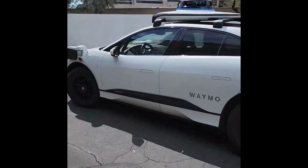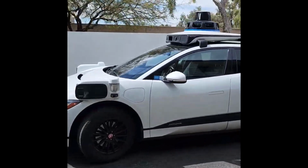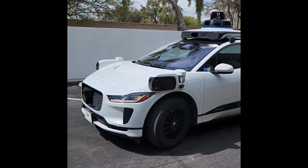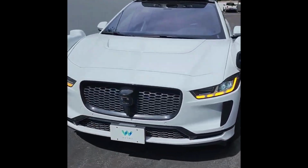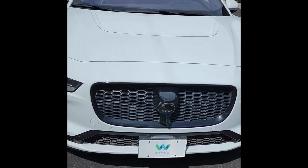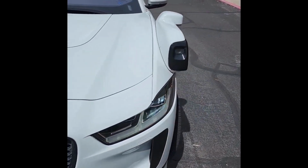When it comes to safety, Waymo's been pretty transparent. They've been operating thousands of vehicles for years without major incidents. In fact, their fleet has logged over 20 million miles without a single fatal crash. That's pretty impressive when you think about it, especially compared to human drivers.